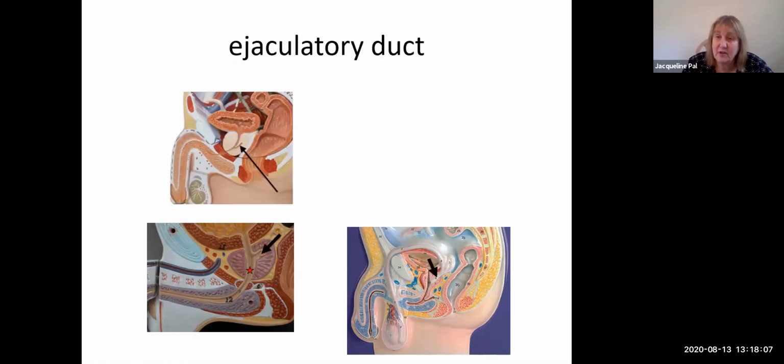But there is another tubular structure in the prostate gland, and this is the ejaculatory duct. So on models, it tends to look partly going through the prostate gland because it comes in at an angle. And so when they take the cut to show the entire prostatic urethra, you're not at the same angle as seeing the entire ejaculatory duct.